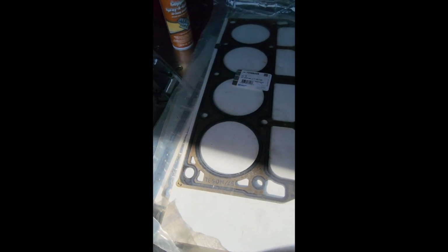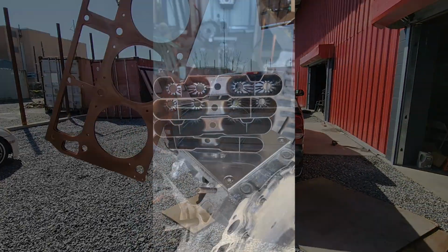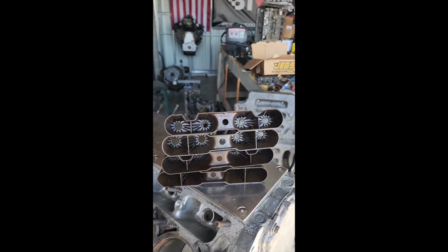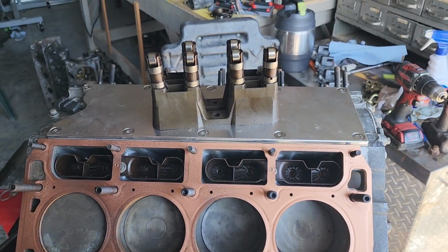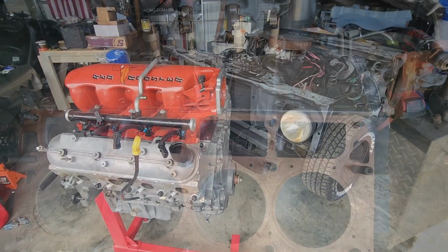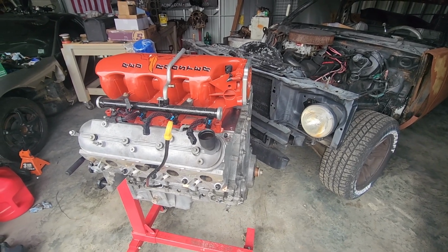Secured some head gaskets, so you know what's next. Copper stuff. And my best used lifter trays, you guys. Buy new ones if you can, but I'm just trying to keep it super low budget. And we're getting somewhere. And through the magic of television, we have a complete motor.